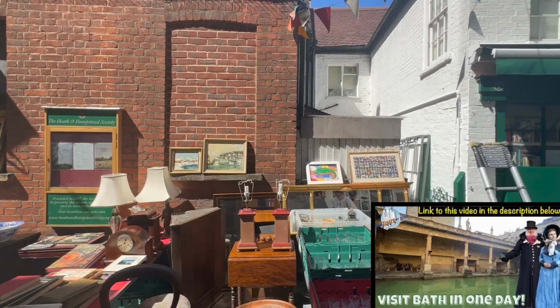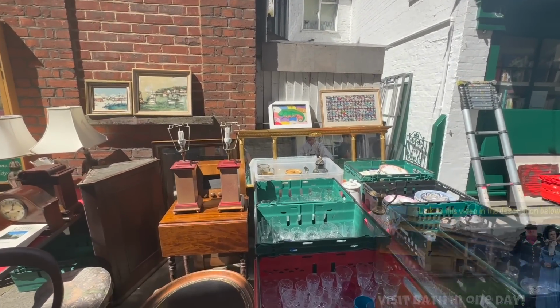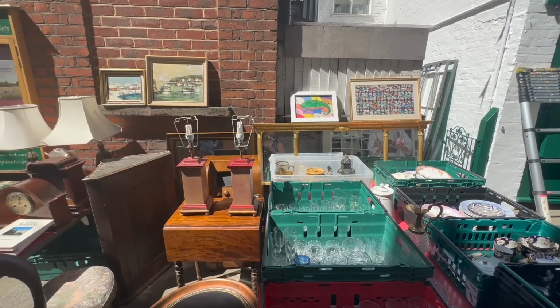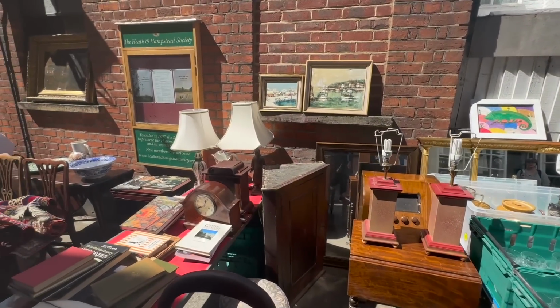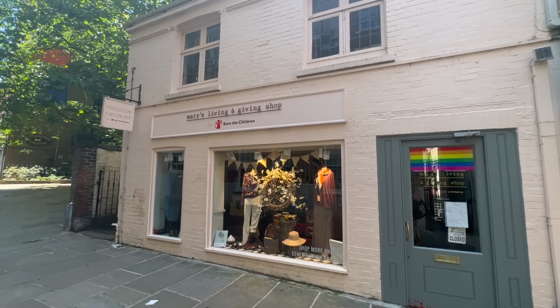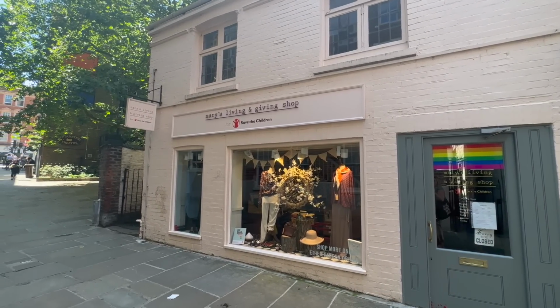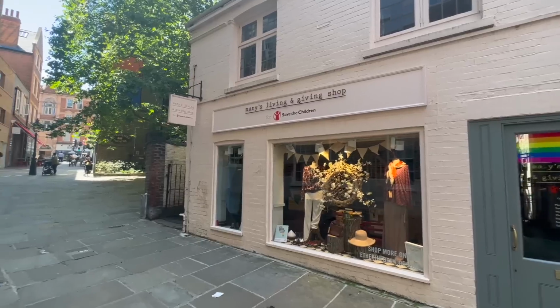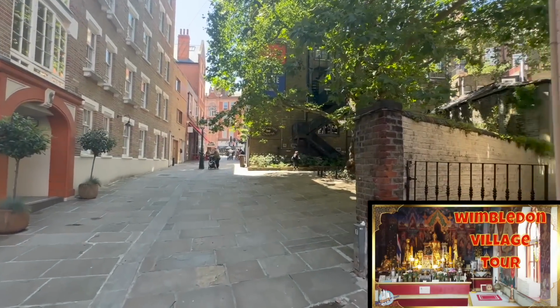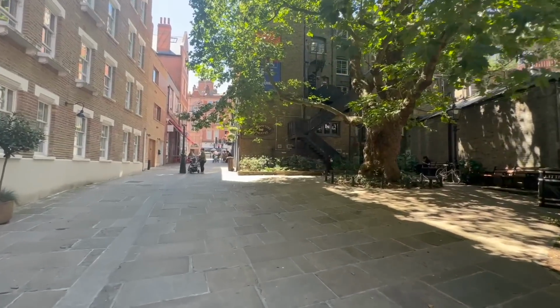But look at this. You have a little charming antiques market. Oh my God, I love these places because you never know what treasures you're actually going to find. So this is one of those designer charity stores, ladies and gents. Mary's Living and Giving Shop. And you might have noticed in my Wimbledon Village tour, that's exactly where I went as well. So she has a chain of stores.